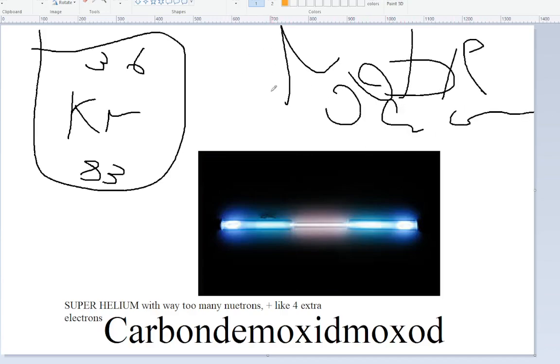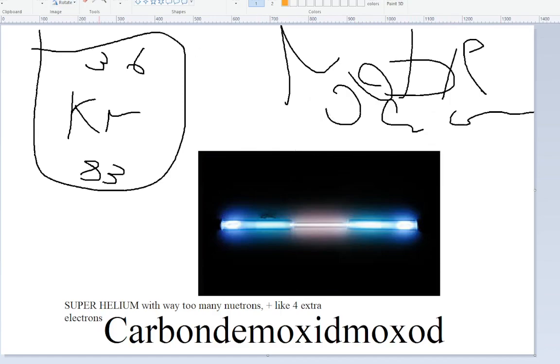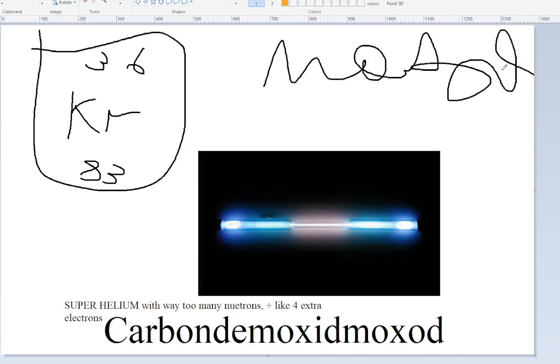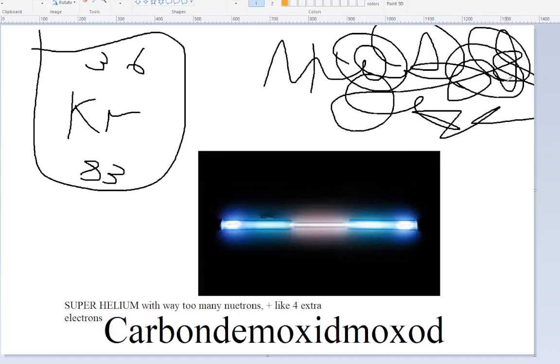I wrote it as quickly as possible. Wait. Noble gas. There we go. I wrote it as quickly as I possibly could. Oh, let me write that instead. Noble gas. There, you can totally read that. See, that's the N, that's the O, that's the B, that's the A, that's the no, wait, it's the E, whatever, it doesn't matter.